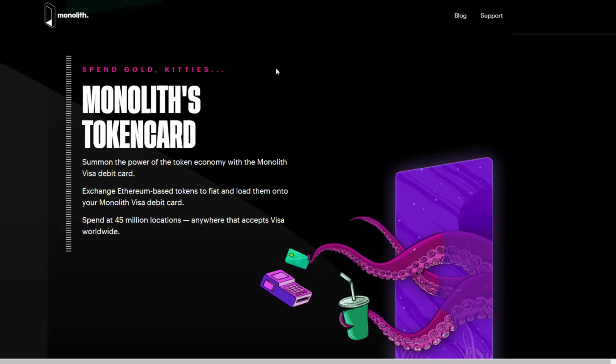The way this is set up is through Monolith so that you can use Monolith's token card. So this is summoning the power of the token economy and is setting it up so that you can spend your tokens through a Visa Debit Card everywhere that Visa is accepted. So you can exchange your Ethereum-based tokens to fiat and load them onto the debit card.